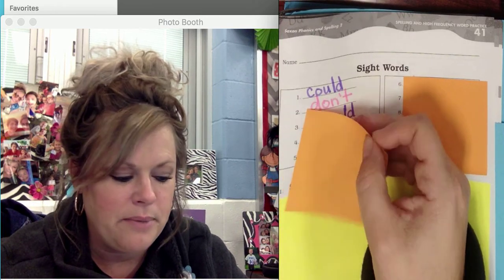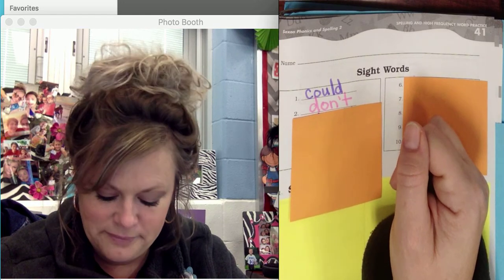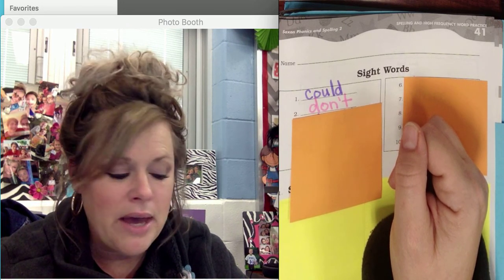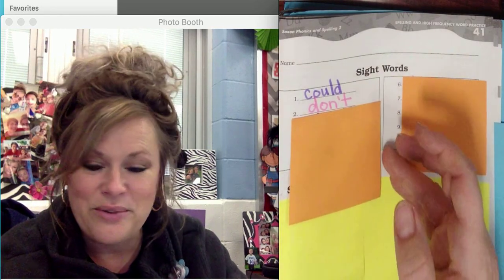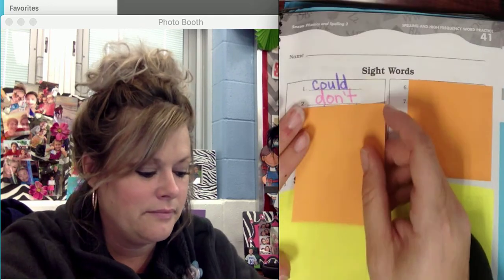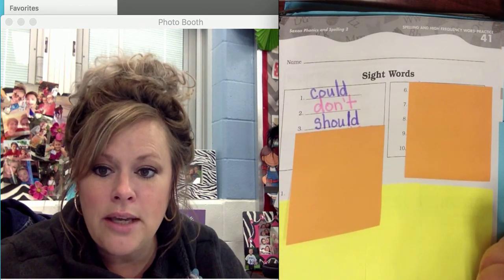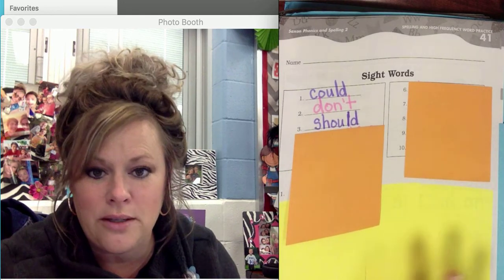And then take a peek up here. Number three, should. Repeat. Good. If you knew how to spell could in number one, you should be able to spell should in number three. Go ahead and write. Take a look and compare. If you need to make a change, that's fine. Go ahead and make a change now. And if I go too fast, pause the video while you're making your change.